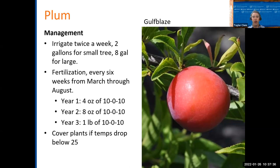So, but anyways, fertilization is going to be every 6 weeks from March through August, but the amount that you apply is dependent on the age. So year one, you're going to be putting down about 4 ounces of 10-0-10. Year two, you're going to be doing about 8 ounces. So you can see how it increases. It doubles each year up to 1 pound per application, starting at year three plus.